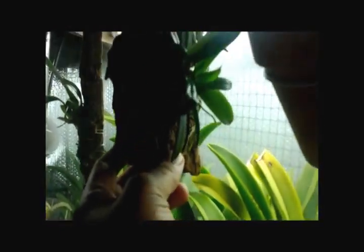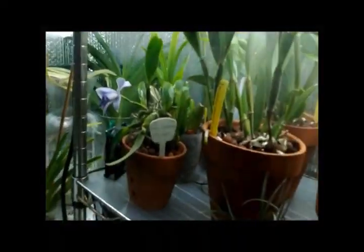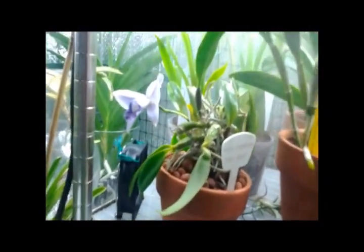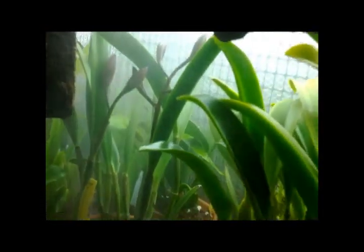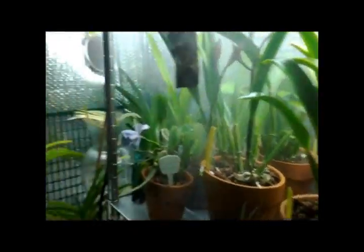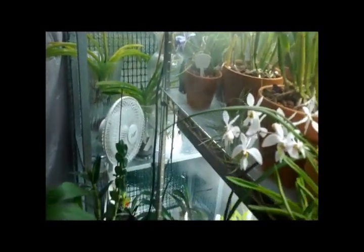Oh! And I got more stuff hanging. Probably can't see it. This is Aranda Lutola, alba variety. It's got like three spikes on it. There's one in bud, or one bloom. Kind of like a mini Symphony Elf in blue. Got lots more spikes coming up in the back. Vandas along the back wall. Good stuff. Ooh, it's hot in here.